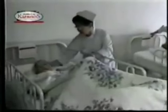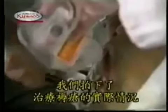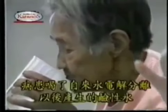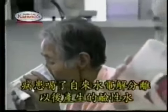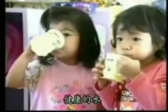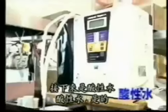In Japan, some hospitals use the acidic water to treat bed sores for bedridden patients. The results are better than regular medication. These patients also drink Kangen water and have had a positive effect on their health. In daycare centers, the fortunate kids will have used this water since they were born and will be using this water for generations.